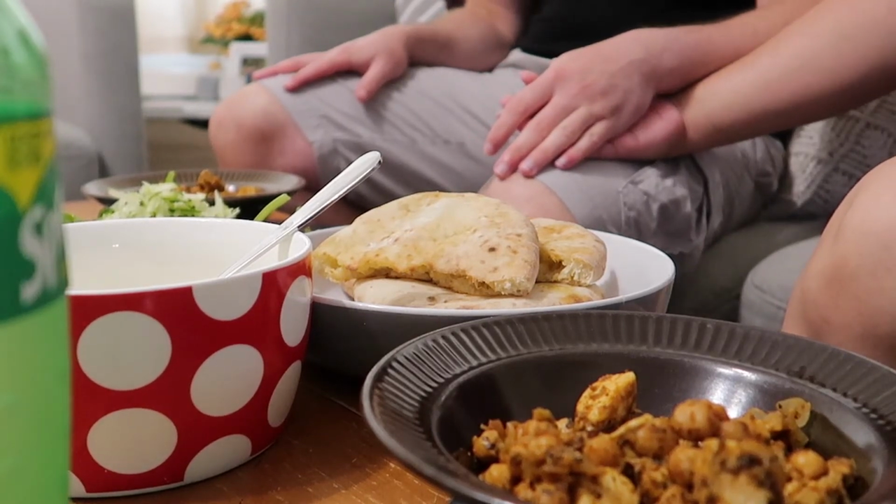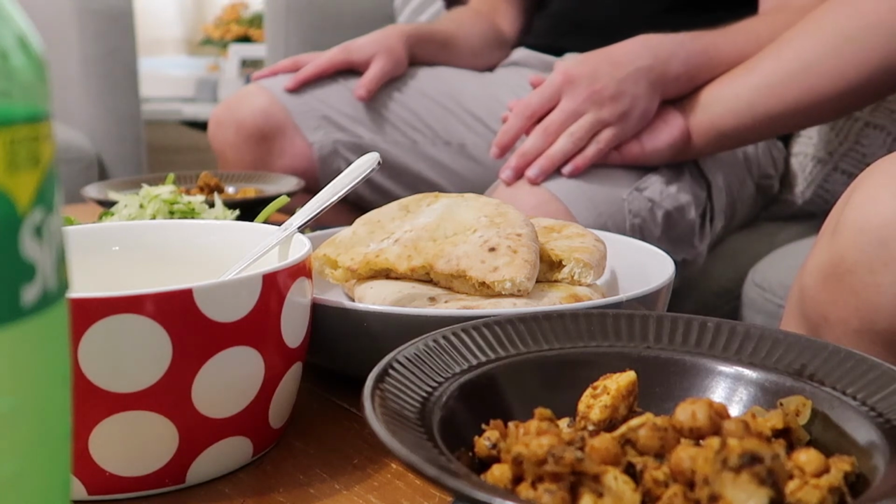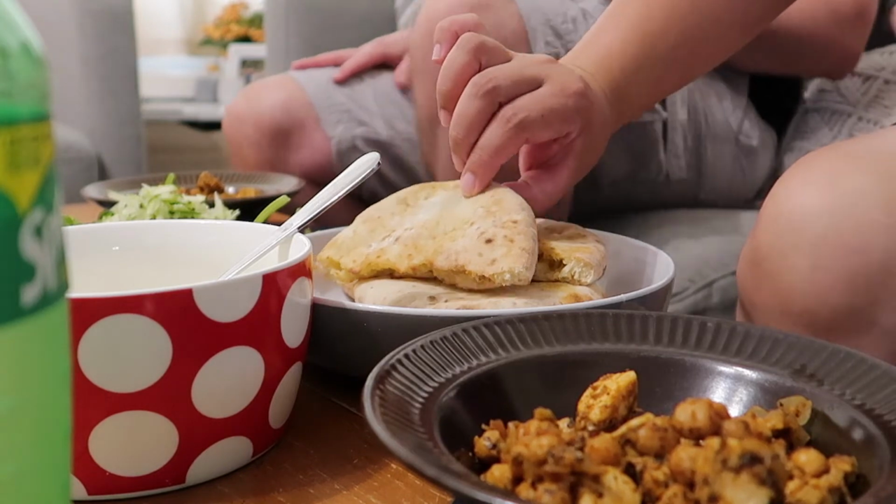Lord, thank you for this wonderful food. Thank you for this day. Thank you, Lord Jesus, for this beautiful, delicious food we're about to receive. In Jesus' name we pray. Amen. Amen.